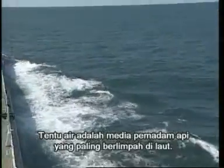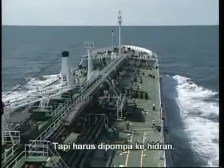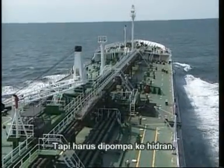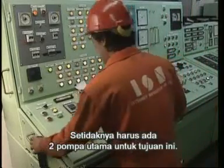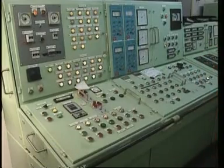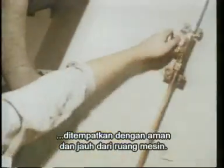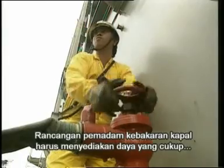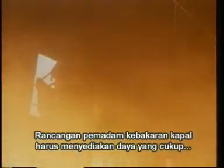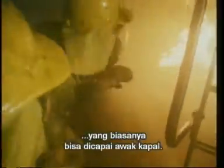Of course, water is the most abundant firefighting medium available at sea. However, it must be pumped to the hydrants. At least 2 main pumps should be available for this purpose. As a backup, a third, the emergency fire pump, is located safely away from the engine room. The design of a ship's firefighting installation will provide sufficient power so that 2 jets may reach any part of the vessel normally accessible to the crew.